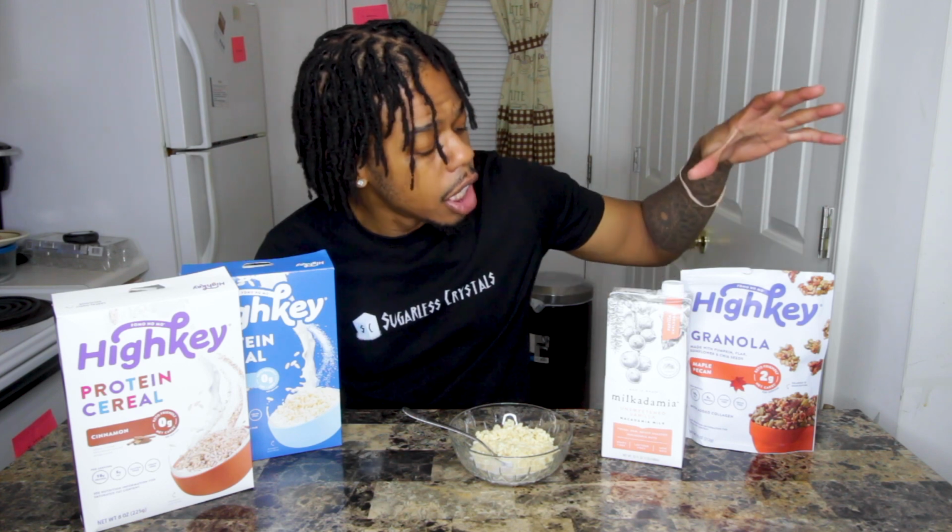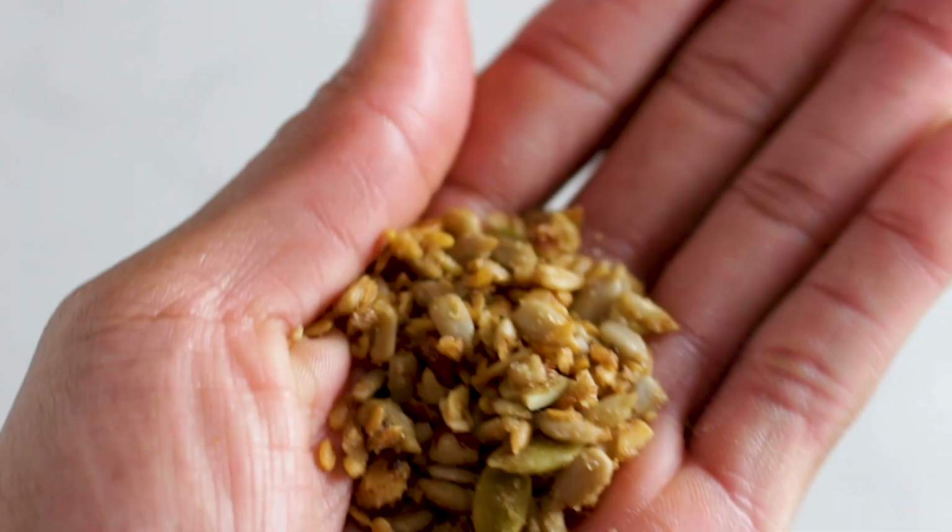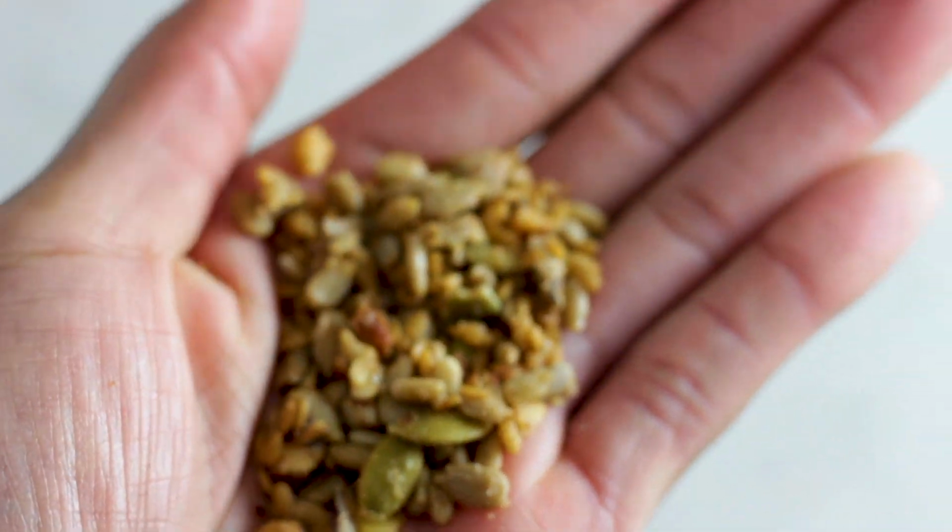Now, they have a granola. This is maple pecan. In the camera, you're not going to see a lot of chunks because I've eaten most of it, and the chunks are gone. But I will say this one did have chunks to it. What I found out was my mail lady was smashing my bags, destroying my chunks. So I caught her this time, and I actually got a lot of chunks out of this one, which is great to know.